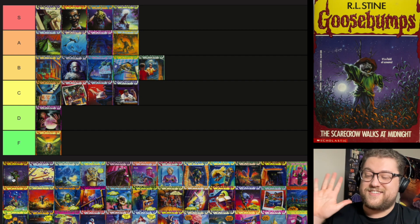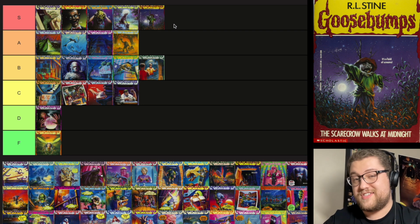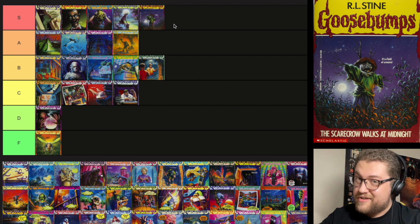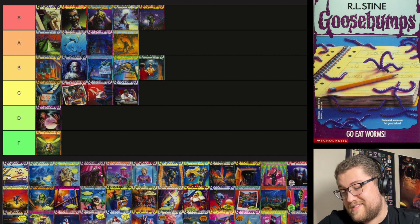Hell no. And the Scarecrow Walks at Midnight. Oh my god. Scarecrows are scary. The one on this cover, terrifying. All around, just incredible stuff here.